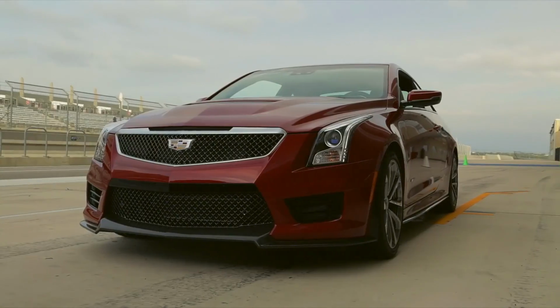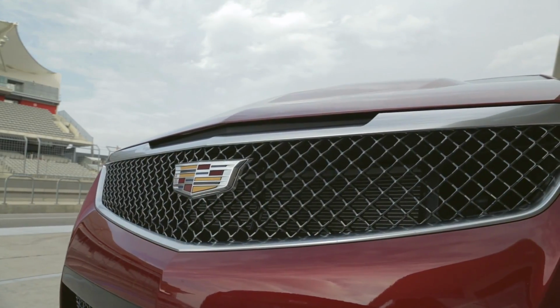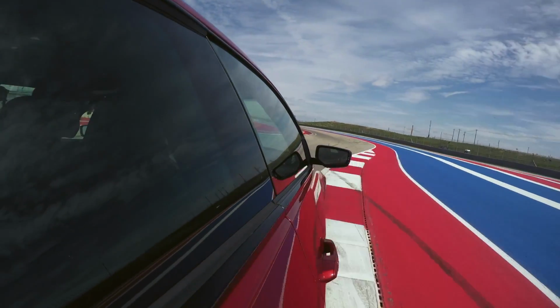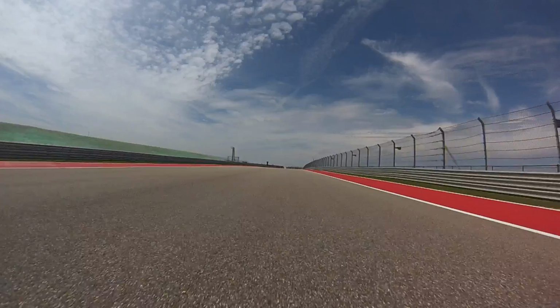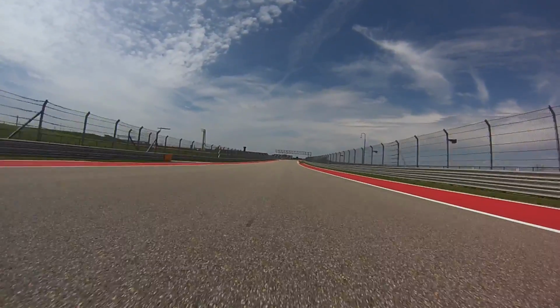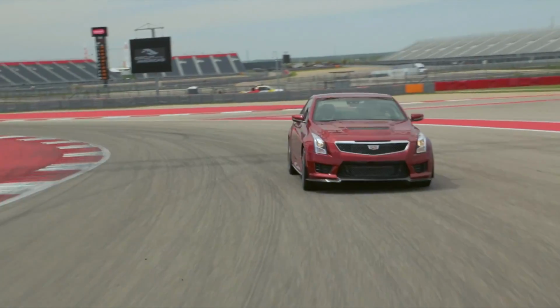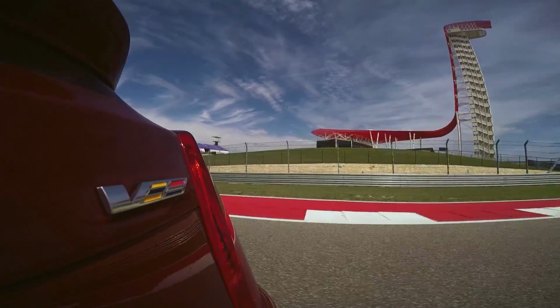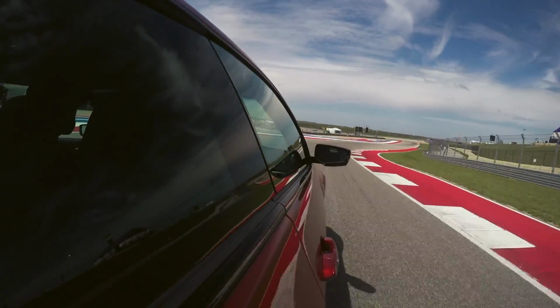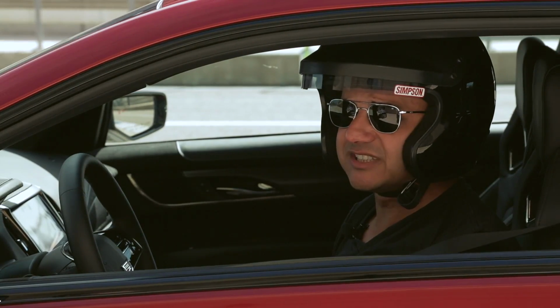ATS-V, surprisingly impressive car, I must say, after hot lapping Circuit of the Americas, which is a pretty challenging course. It's long, it's hard on brakes, and it's got a lot of high-speed stuff, especially the back straight where we saw an indicated 145 miles an hour. Cadillac has done a phenomenal job with tuning up their standard issue luxury cars and turning them into track-ready animals like this. End of the day, Cadillac really does stand up to the best the BMW M cars and Mercedes AMGs can dish out.